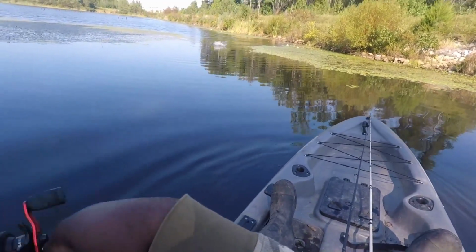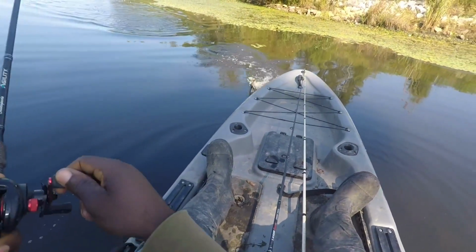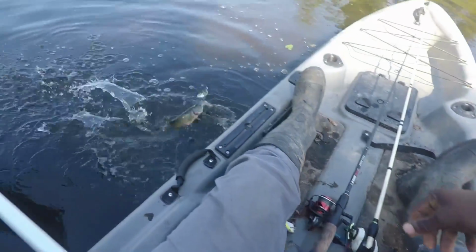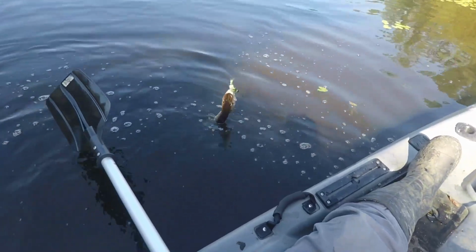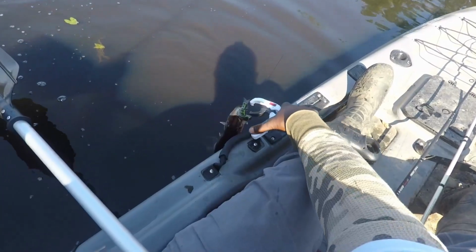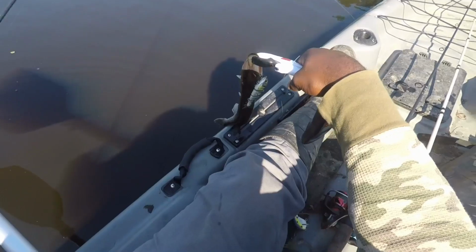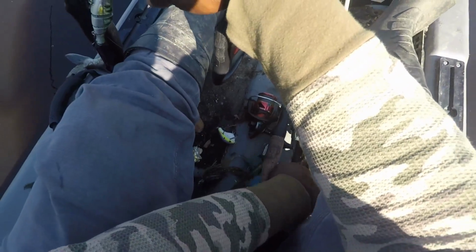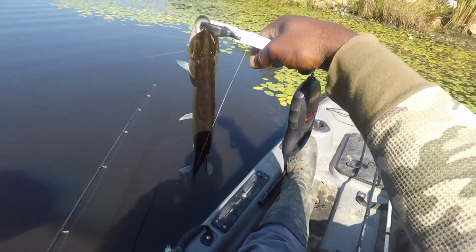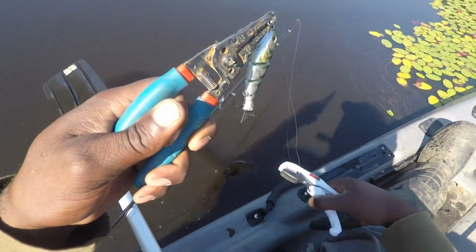Baby bull shad. Let's go. Baby bull shad, baby. Chain pickerel. Oh, man, but he smoked it, though. All right, dude, let me find my grippers. Let's go. Baby bull shad, chain pickerel. Fat little chain. Go ahead, dude, get on out of here.